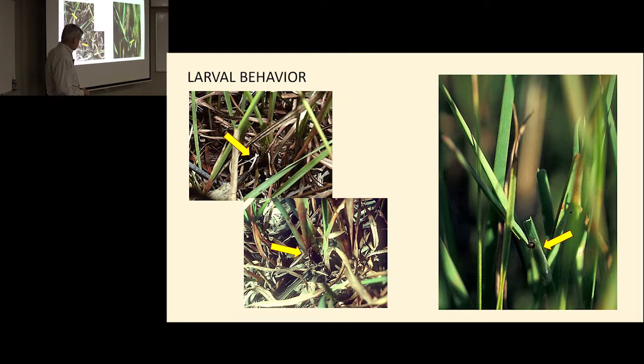They typically do this at night, but they'll come out and crawl up a grass blade, and they'll cut it off. They just kind of gnaw a little notch until they've got the blade just at the midrib, and then they grasp it in their mandibles and pull it loose. Take it back down into that shelter and consume it in the shelter. So they minimize their exposure to predation while they're feeding.